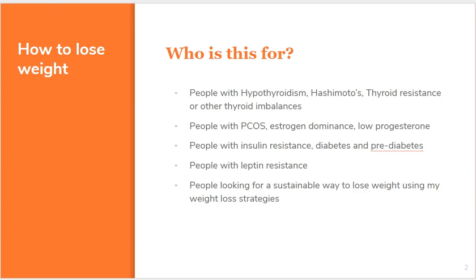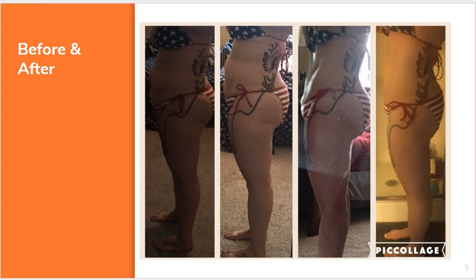So let's just show you some of the before and after pictures, because one of the questions is, does this work? Like, will this work for you? And I will go over those in detail below. But the answer is most likely, and I'll explain to you some of the scenarios in which it might not work for you as we go.